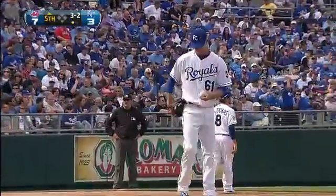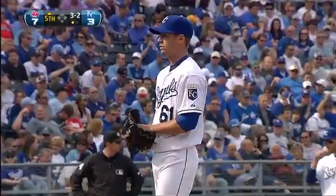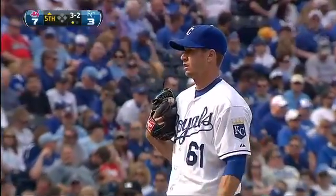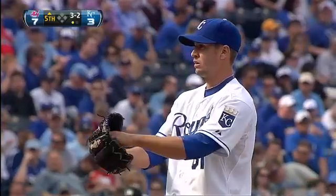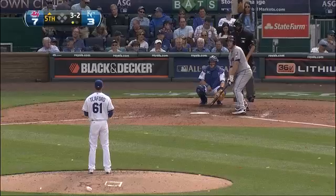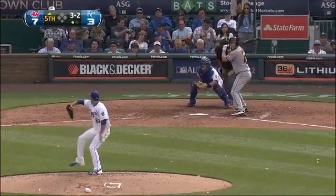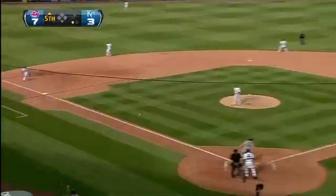Luke Hochevar went 4 innings. He finished strong, retiring 10 of the last 12, but he took a line drive off of his foot or his ankle. We didn't get a great angle on it, but it hit him solid. Ricocheted over to Eric Hosmer for an out at first base, and Luke needed some help to walk off the field.